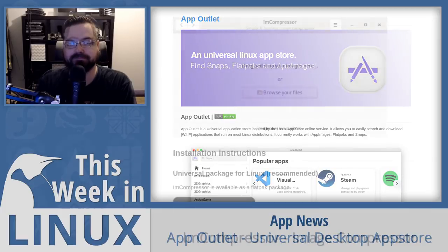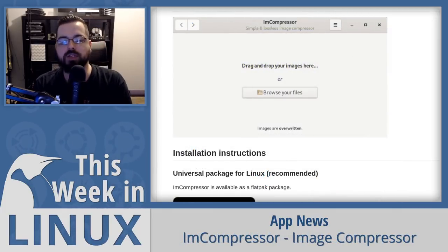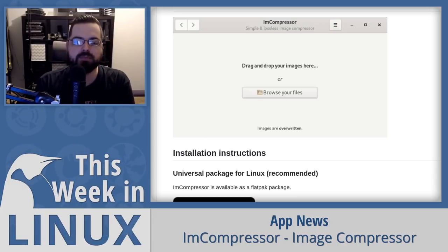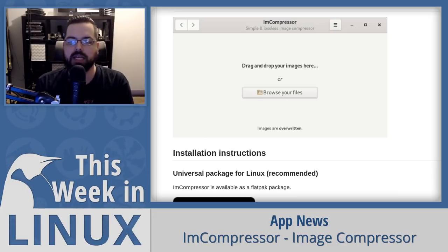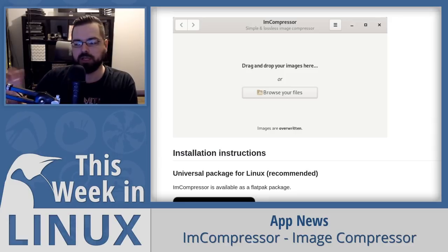Up next in the show is a new lossless image compressor for Linux called ImCompressor. I'll have a link, of course, in the show notes below if you're interested in checking it out. But ImCompressor allows you to take an image, most specifically right now JPEG and PNG files, and compress that image without losing the quality of the image. So it lowers the file size.